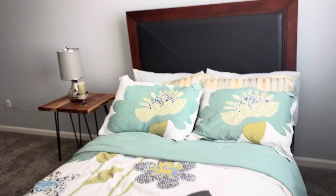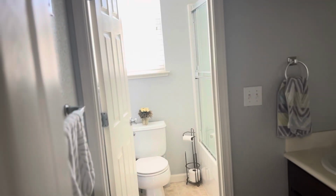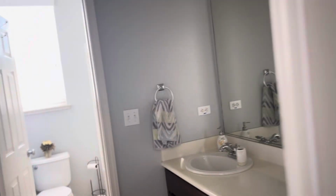You got bedrooms 3 and 4. Big rooms. Walk-in closet for this room as well. Another bath here. Shower over tub. Dual sinks. Get your last bedroom here.